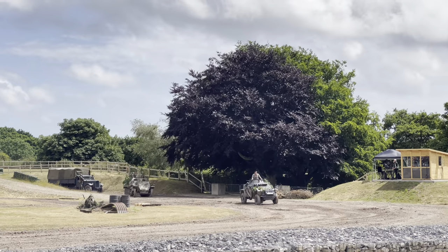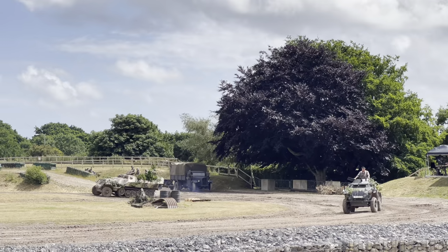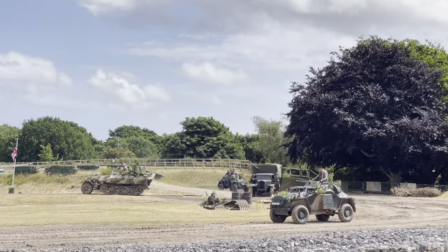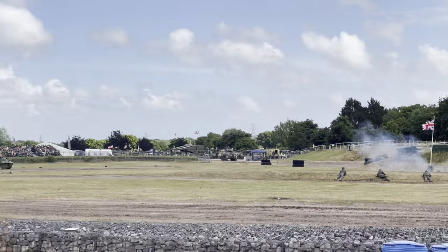These were produced in quite large numbers. They're designed to get antiquated wheels into battle. So what we've got inside of that is just pulled up on the board. It's an armored vehicle. It's got up to 15 mm of sheet armor.